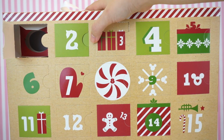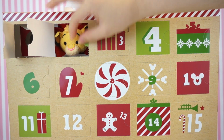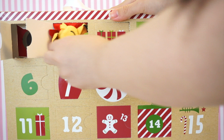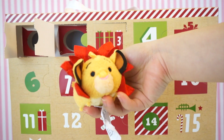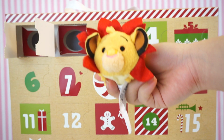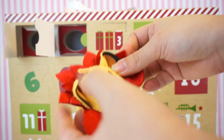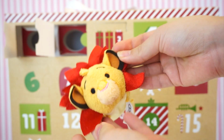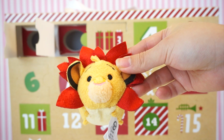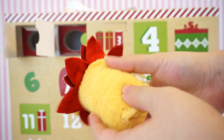Okay, let's move on to the second one. Oh my gosh, I love this one so much. No way. We got Simba, and this totally reminds me of a scene. What's that song? Oh, I just can't wait to be king. Is that the title of the song? But I am pretty sure that this flower that he is wearing is supposed to be, what's that winter flower? Is it poinsettia or something like that? Yeah, I think it's supposed to be that Christmas flower. But it totally reminds me of a scene from that song.